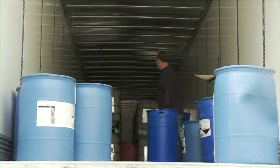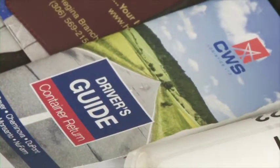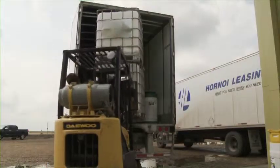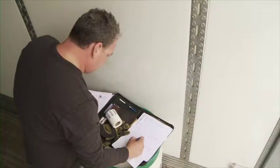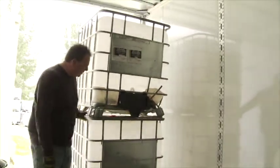Each ag company's containers are slightly different and drivers need to learn how to identify them. The Driver's Guide to Container Return Handbook is a reference for identifying the various types of containers or shuttles. Once the driver has sorted the containers by company and type, the number of each kind that is ready to load is noted on the count sheet. Before loading, each shuttle must be checked for damage. The driver looks for seal damage, intact discharge valves, or general damages that may compromise the integrity of the container.